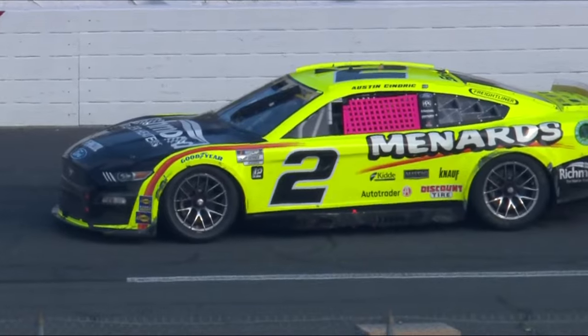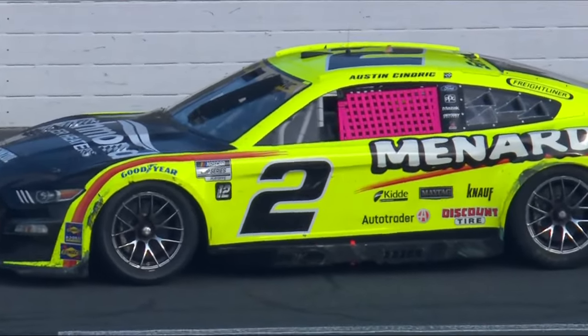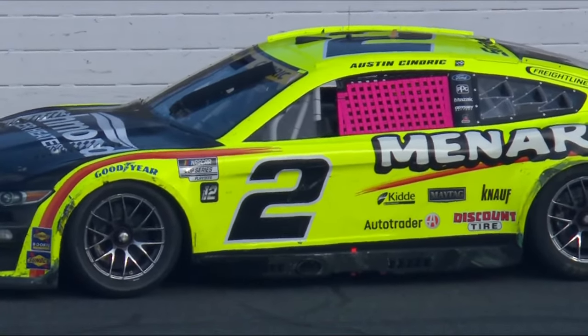So right now, the 20 is second. So if he wins, we've got to get to 11th. If he doesn't win, 15th or better should get us in, but we're going to keep you posted as best we can.